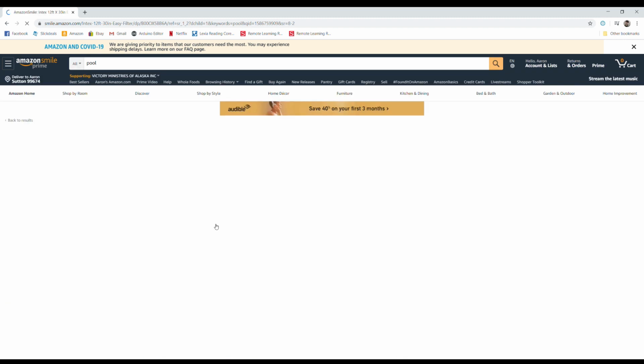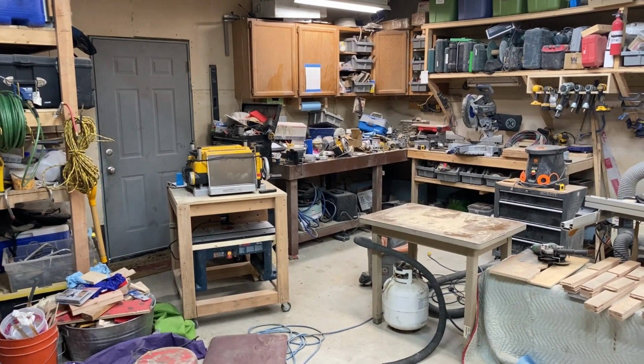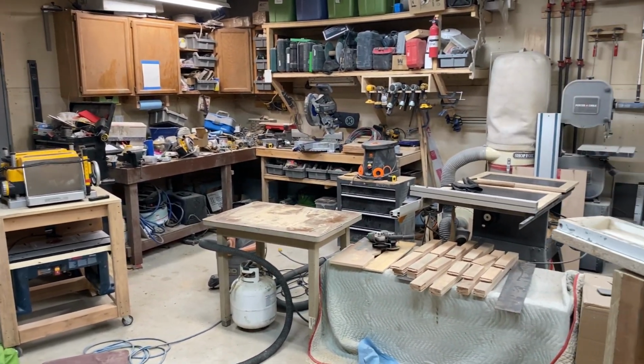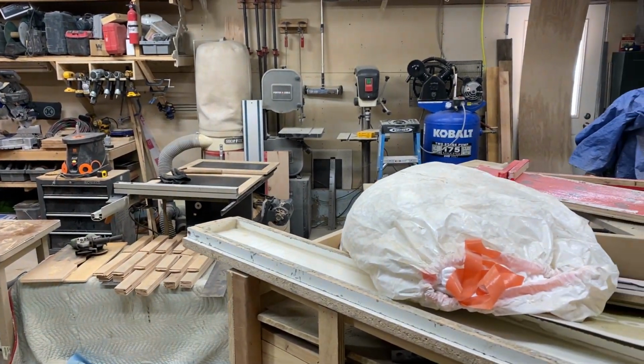Yep, the 12-foot one looks great. Our shop is a small two-stall garage that occasionally, with a lot of effort, can fit one vehicle.